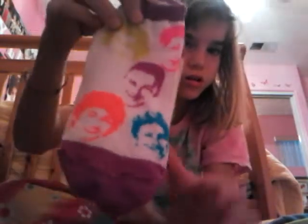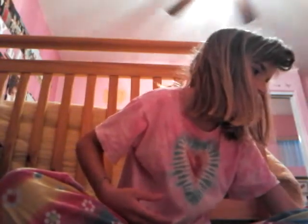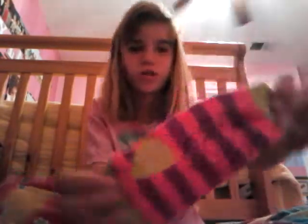So I have this picture. See, it matches my shirt. I have that sock. It says One Direction on it. And then I have this pair of socks, and it has the pixelated faces on it. And then I have this pair of socks. I only have 3 pairs of socks. And it just has hearts, and it says 1D and a guitar pick.